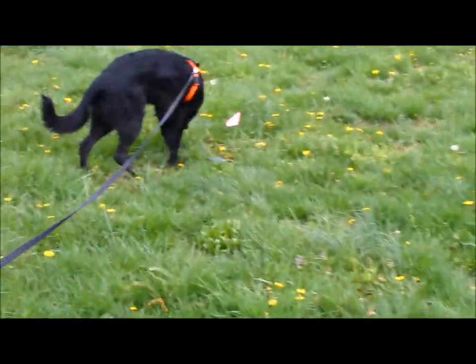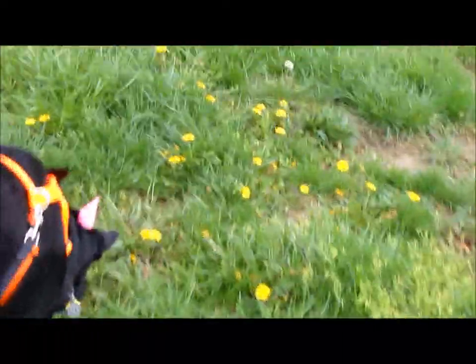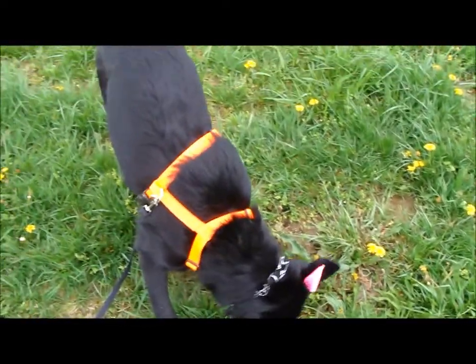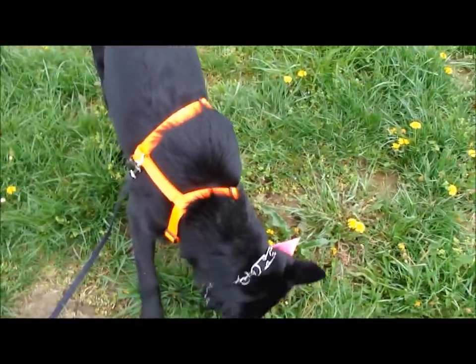Oh, he's off a little bit. And there he finds the scent pad. Yes! Good boy, he found it. His indication's a little off, but there's the wallet. And Max is done. Yay, good boy, Max. What a good boy. Yes, here's the wallet. All right, all right, all right.